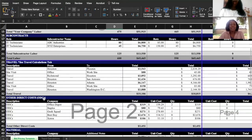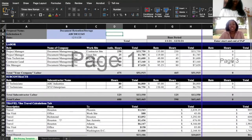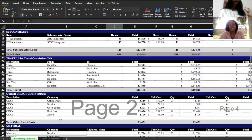And then below that, we have your other direct costs. The template is based upon a document retention and storage contract. This is something that my husband and I have been interested in, so I figured I'd use that as a basis for this template.